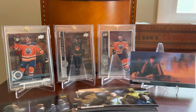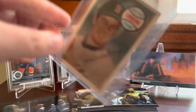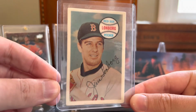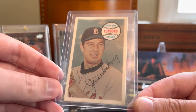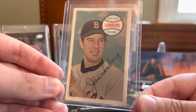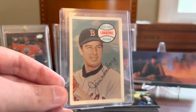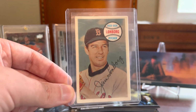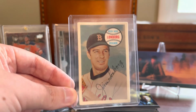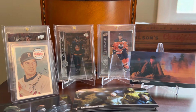And then lastly, we have a single that's thrown in here with a note. Have to keep the 3D cards together. And what is this? This is a 1970 Kellogg's Jim Lonborg. How great is that? Key member of the 1967 Impossible Dream Red Sox team that went all the way to the World Series against the Cardinals. And I love lenticular cards, obviously, as you can tell based on this episode and some others that I've done recently. You cannot go wrong with lenticular, whether it's Kellogg's or Topps or whoever's making them. This is simply fantastic. This is, I believe, the first year that Kellogg's made the 3D baseball release. So just a very, very cool card there.